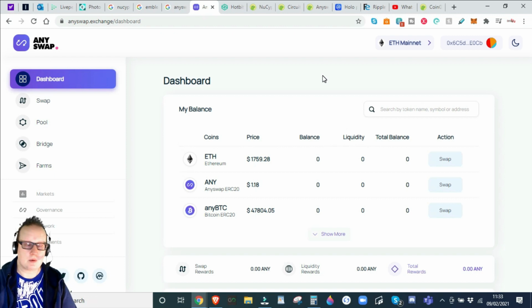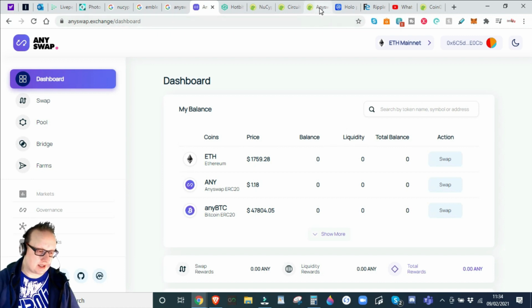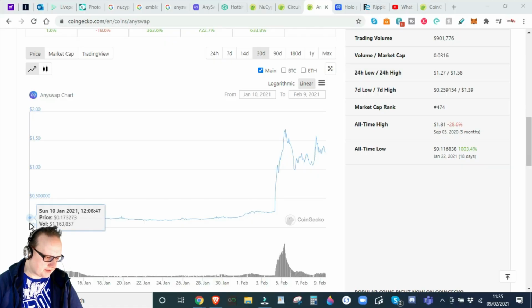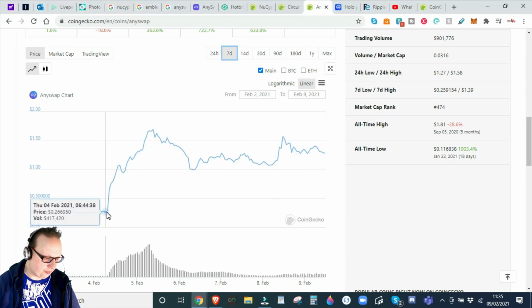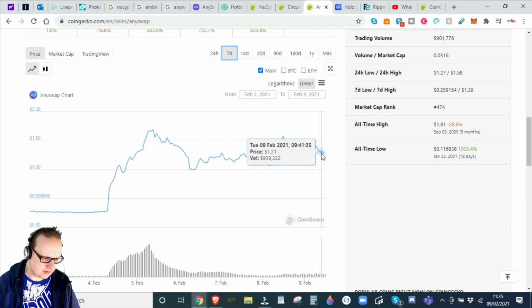The reason why I'm pulling this one up is because it's built by Cronje. Now, as you might be aware, you might not, he built the code for Yearn Finance, and Yearn Finance went astronomical into the 36,000s. So we're going to have a look at Anyswap's chart. So we're from 17 cents right down here, and it's hovering around $1.31 right now, and it has actually had another pump today. So this is in the last week. It's gone from 28 cents right up to $1.31, I believe. It did hit 31, it's had a slight dip.